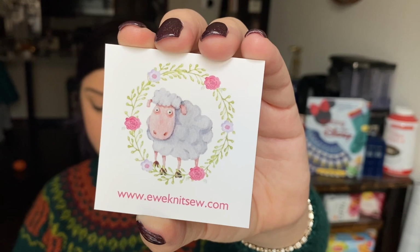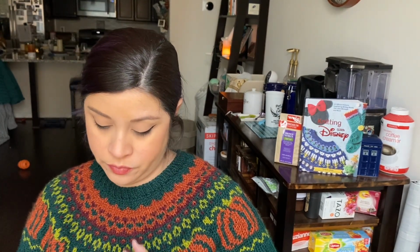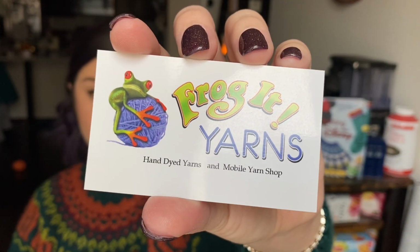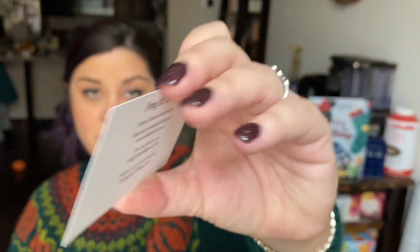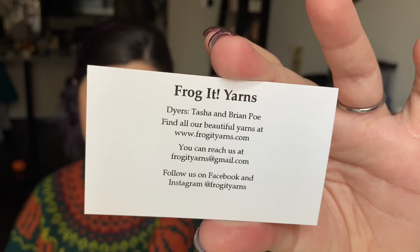Oh my goodness. Okay. These were also from the Fiber Festival. I met some really nice people. This one was one of the cards I got. You knit sew. Oh, good. I do have Frogget yarns. And give that a little flip. Just pause the video, take any information you need.